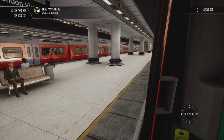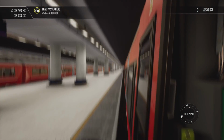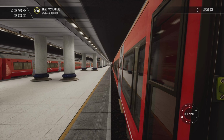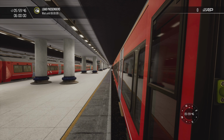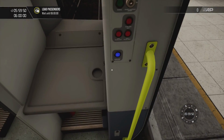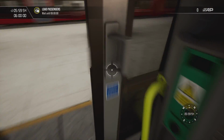In real life here at London Victoria, you'd have a platform dispatcher to help you with the departure process, but we don't have that in Train Sim World, so I have to do everything by myself. So we're just looking back along the platform again. Our door interlock light has illuminated, just a final look back along the platform.